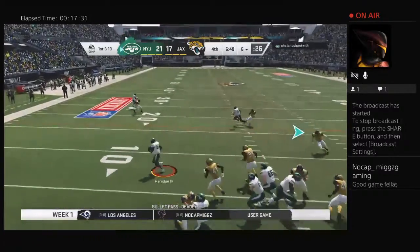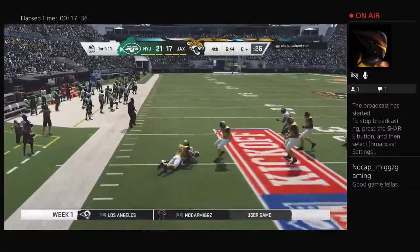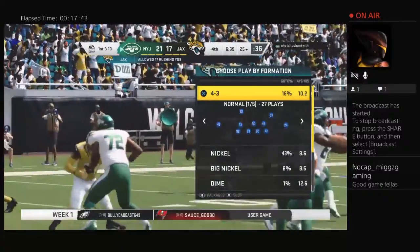Trying to shake off the interception from the last drive. He'll look to throw. He's going to have the first down past the 20. And finally taken down to the 25-yard line. 19 yards there on the catch and run.